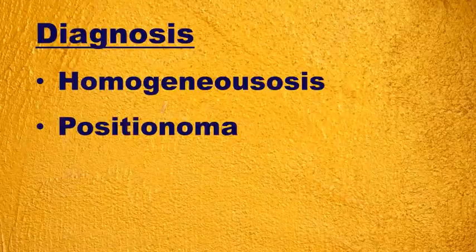Positionoma. This is a type of lump in your portfolio that can be benign, but it can also be malignant. This relates to position sizing. So if you've placed a large chunk of your initial investment in speculative assets, then you're at risk of developing a positionoma. The more speculative, the greater the risk of it turning malignant.